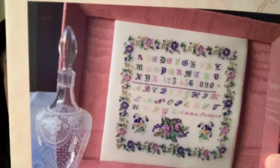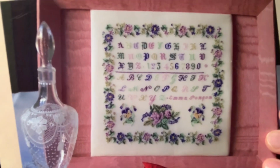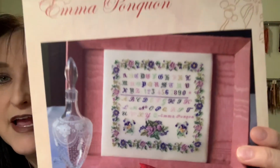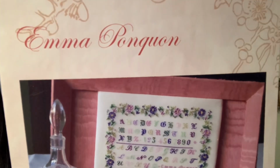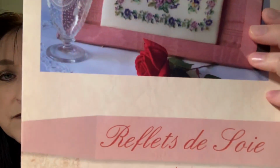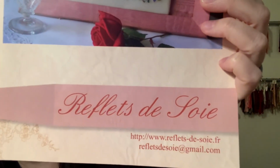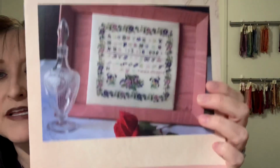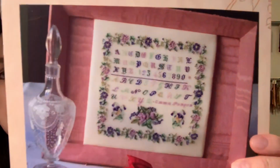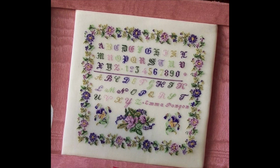So the first one is Reflet de Soie. It is called Emma Ponchon. Look at the purples. I like a chart with different colors like blues and purples. This is the name, Emma Ponchon, 256 by 241. And again, this is the company, Reflet de Soie. It is a French company. There's the website. You can also get these on Kitten Stitcher. They're around. You don't have to just go here. This picture, it's beautiful, beautiful purples. I'm going to show the picture here because I think the picture comes out a little bit better than the chart.